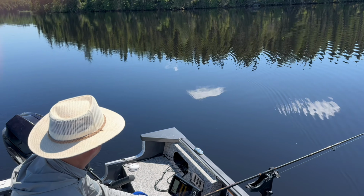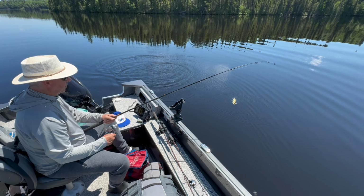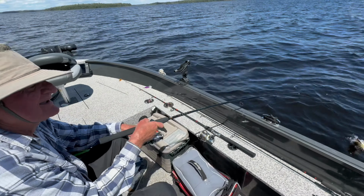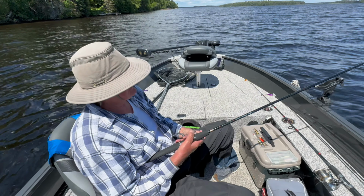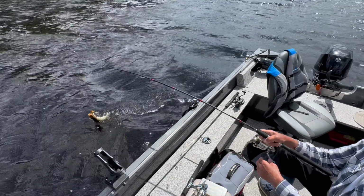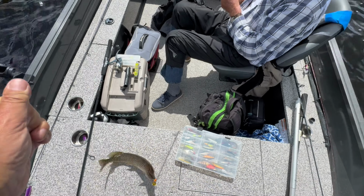Not quite a lot yet. Yes, might be a walleye. No, it's another pike. Lots of jackfish over here. Ah, there, good. He jumped off. Yeah. Save me some more. What do you got there? Little snake. What do you call that? Call that a miss. Oh, I think we got a little snake. He's angry. He's in the boat. He counts. There you go.